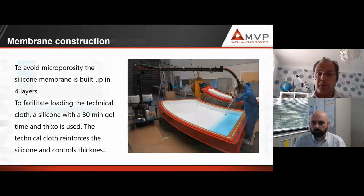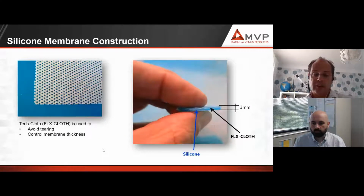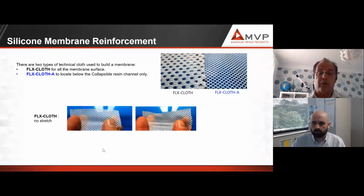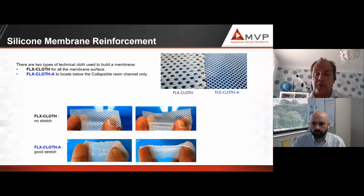Then we reinforce the membrane by using a technical cloth. A good membrane is around 3 millimeters. There is no need for more. After that, it starts to be too complicated, too expensive, and the weight of the membrane is too heavy to work well in production. So for that, we have 2 kinds of cloth. We have a stretchable and a non-stretchable. The non-stretchable will be all over the surface, and the stretchable will be only below the resin channel.